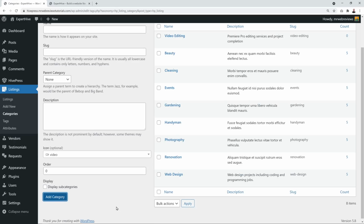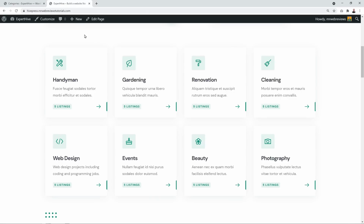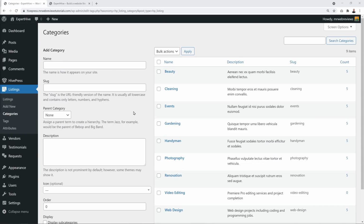So as you can see, we now have a new category added to our list here, which is video editing, which is right there. So let's go back to our homepage. Let's refresh. And as you can see, it is now displaying on our homepage. And this is basically how you can manage your categories. So this is the basic foundation of your website. You have to start with categories, obviously, you know. And then we have our tags.